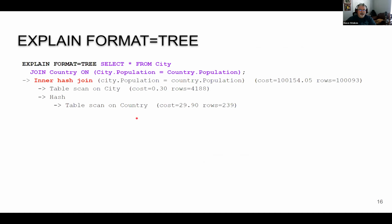Now, if we do a slightly different query with format equals tree, it gives us some more information, a different type of information. So explain format equals tree. This time we're looking for everything from the city table, but we're joining that table to the country table where the city.population column is equal to the countries.population column. So we're looking for the city, state, nation type thing. And it'll come back and give us information like it's using a hash join. Tells us how it's joined, the cost, the number of rows, and how it does the query.